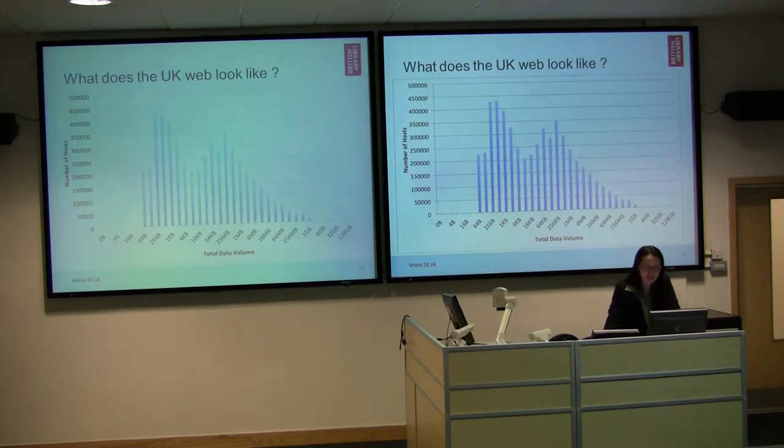You can see that there are a lot of websites with very, very little data, more than 200,000 domains, which is about 64 bytes. That's really insignificant. This could be sites that contain no content at all, or these could be redirections to elsewhere, or indeed parked domains.